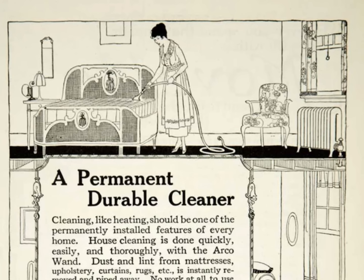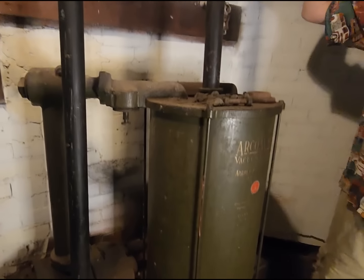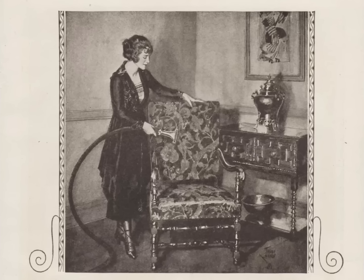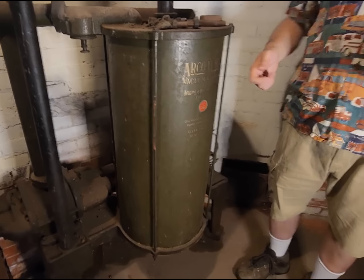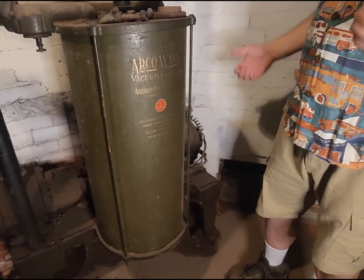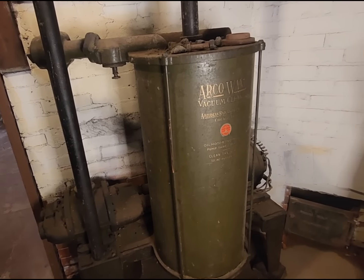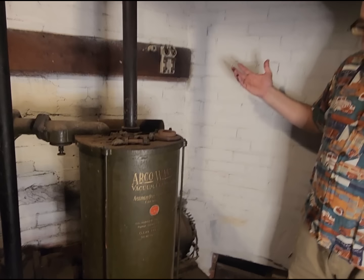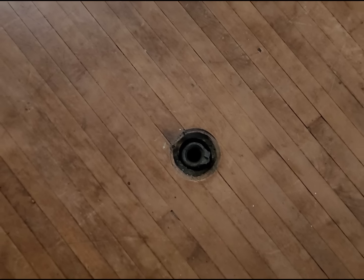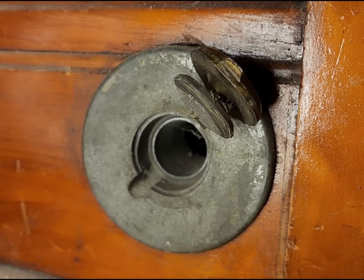The vacuum runs through a series of pipes that run to every room on every floor, all the way to the third floor. You would turn on the vacuum cleaner, go up to each of your rooms, plug in your hose, and vacuum your room. It was probably super loud, and not sure how long it was in use. The wand is missing, and a lot of the caps that seal the part that you plug in. Almost all the caps in the house are missing, with the exception of one.